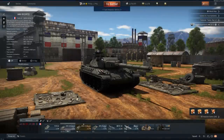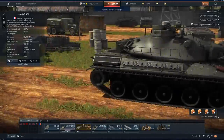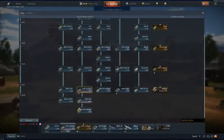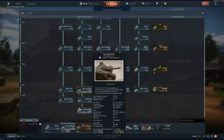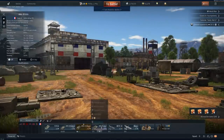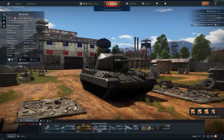I never thought I would say this with so much confidence, but I am enjoying the living baguette out of the AMX 30 series. They are so in... Not this one. No. Oh, you guys thought I was talking about... Okay. No. Let's just go over to the right. Sorry, misclicked. Yeah, this AMX 30. This is the DCA... This thing's outrageous.